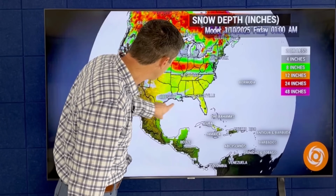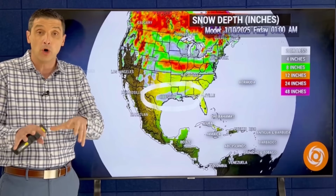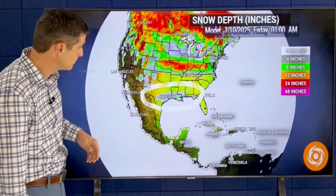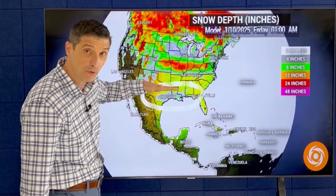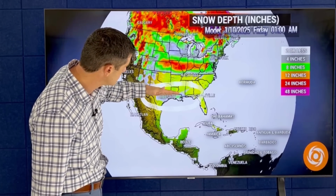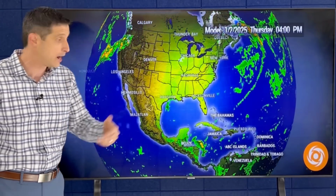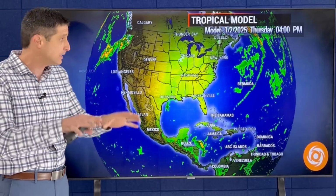Now, it's backed off on some of the snow totals, at least initially, but there is a chance of getting some snow parts of Texas, Mississippi, Alabama, panhandle of Florida, maybe some flurries, stretching back eventually toward Georgia, but it shows you how far south this second system will be, and then that will eventually be sweeping across with colder air for many. So let's break down both of these systems, system number 1 and system number 2, as we go forward.